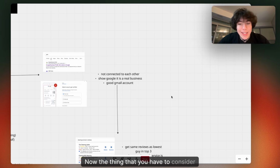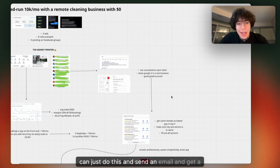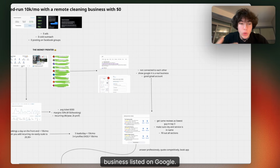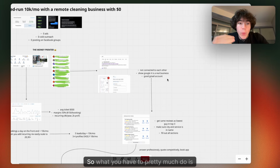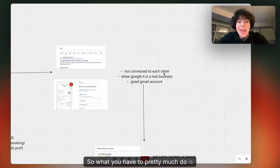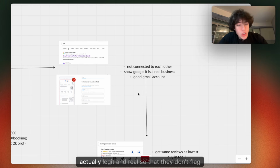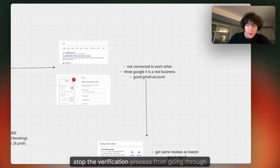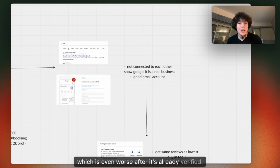Now, the thing that you have to consider is that not every single person can just do this and send an email and get a business listed on Google. Google is not that easy. They are pretty strict about this whole thing. So what you pretty much have to do is make Google think that your business is actually legit and real, so that they don't flag you, stop the verification process from going through, or suspend your profile, which is even worse after it's already verified.